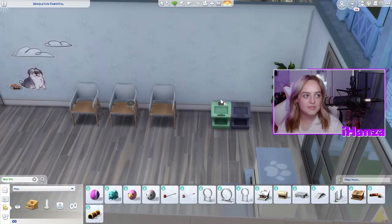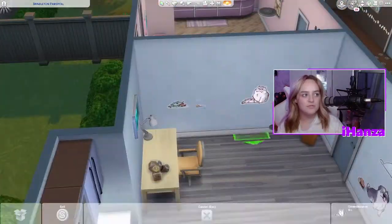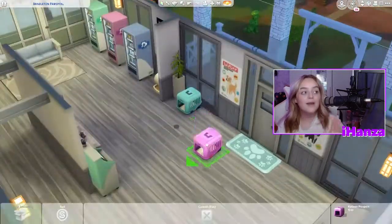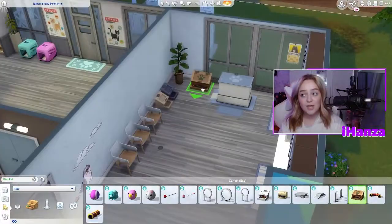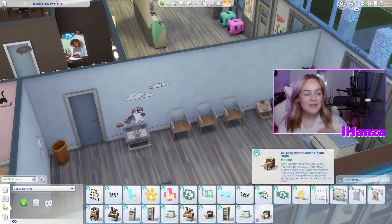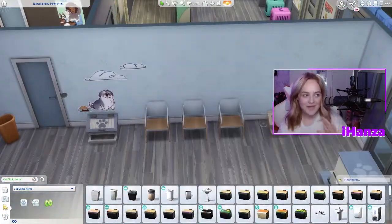I added little toy boxes. The theme for this room is blue and orange, which I think looks super cute. I like it. Oh, and I put these in and I think they look so nice. They just look like little carriers. I know that they are litter trays, but they look like little carriers. So that is what they are to me.